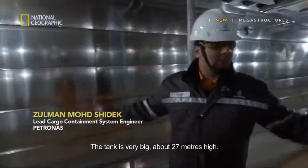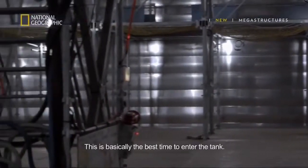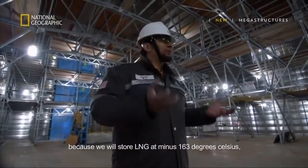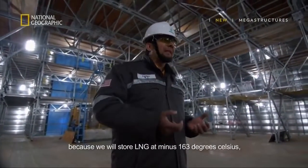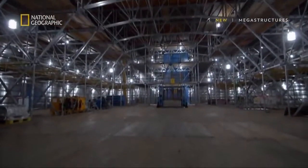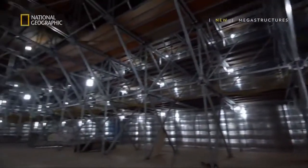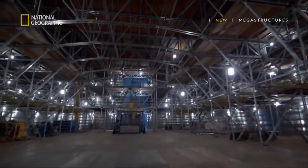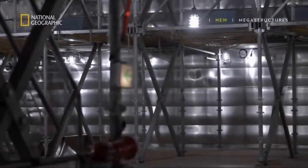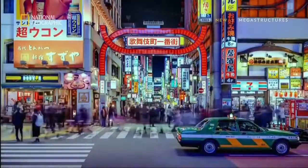Because the tank is very big, about 27 meter high, this is basically the best time to enter the tank. So this tank is going to be a dangerous tank because we will store LNG at minus 163 degrees Celsius. So nobody can enter the tank. The cavernous interior can hold nearly 22,000 cubic meters of liquid, the volume of almost 9 Olympic-sized swimming pools. It takes 20 shipments of gas to power almost 700,000 households across megacity Tokyo for a whole year.